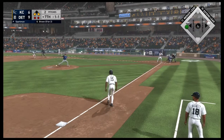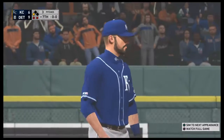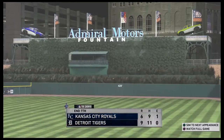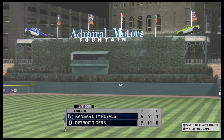The 1-1 home. Slow little roller to third. He's right there. Throw on to second for the force, and the side is retired. So 2 runs on 2 base hits, no errors, and a couple of men left. 8th inning coming up. The Tigers lead it 9-6.